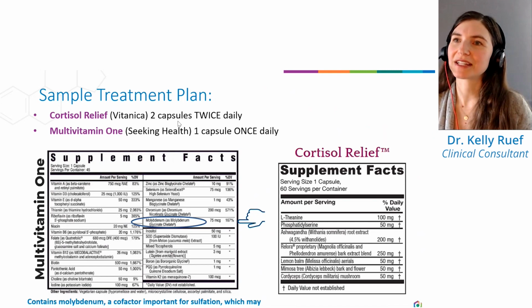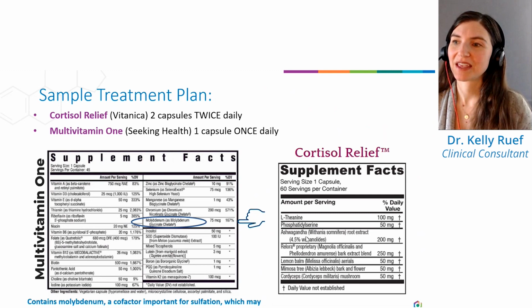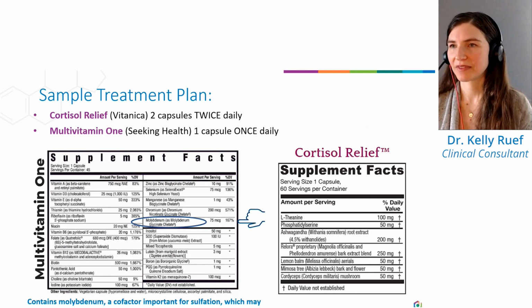And then cortisol relief. Vitanica makes a really nice supplement called cortisol relief. It's got some L-theanine, some phosphatidylserine, which can help lower cortisol. It's got some great adaptogens like ashwagandha in there and some other things that are more calming to the system. So kind of supports that parasympathetic nervous system.